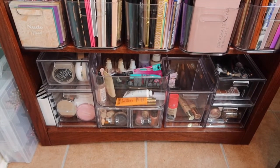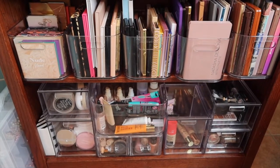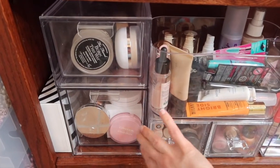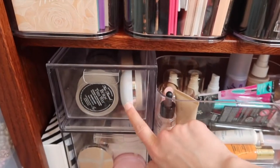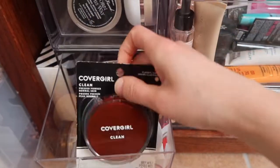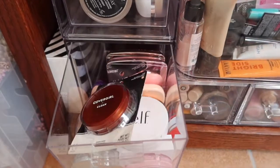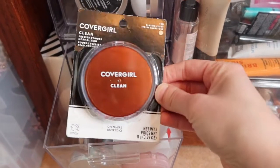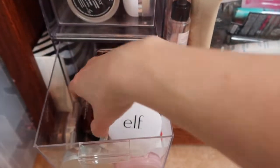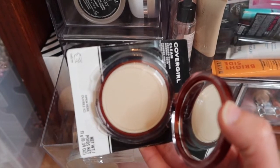So actually why don't we start at the bottom? Usually we start at the top, but let's start at the bottom with picking makeup for the upcoming week. We do need a powder, so I switched this up. This is pressed powders, and this is loose powders. And the powder that I want to pick is this CoverGirl Clean. We hauled this together semi-recently, but as you can see, I still haven't used it yet. This is in Classic Ivory 110, and I think that should be a pretty good color.